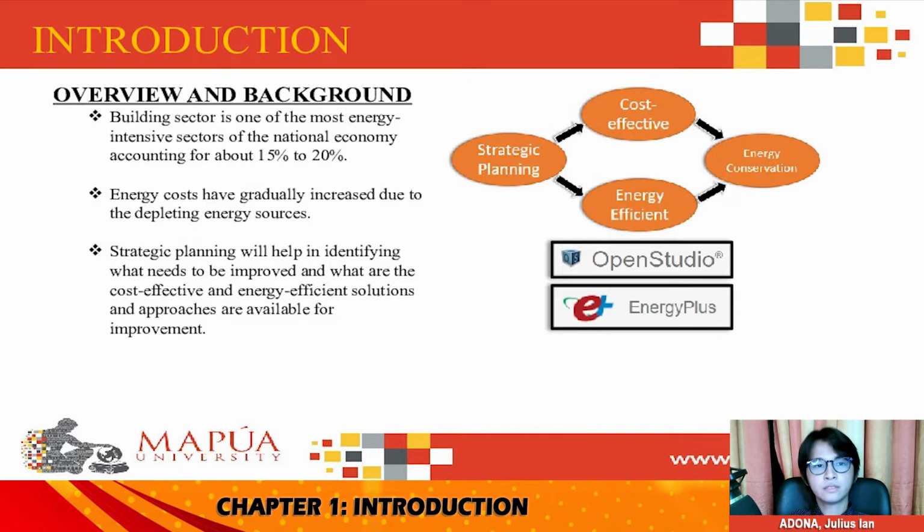Based on the Department of Energy of the Philippines, the building sector is one of the most energy-intensive sectors of the national economy, accounting for about 15 to 20% of the total energy consumption. Throughout the years, energy costs have gradually increased due to the depleting energy sources, especially the non-renewable sources. Electricity costs, however, can be reduced by properly conserving energy. By strategic planning, identifying what should be improved, and what the cost-effective and energy-efficient solutions are, approaches will be easier and will consequently save time, money, and energy. With the help of this software, we could achieve that goal.